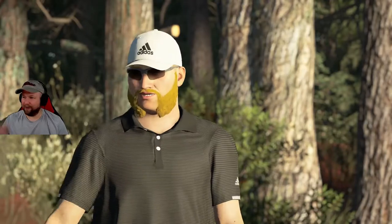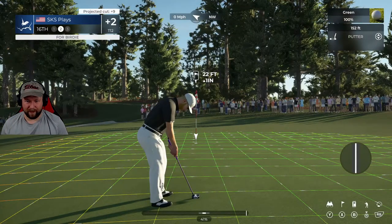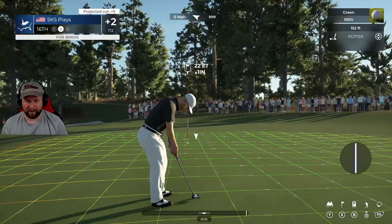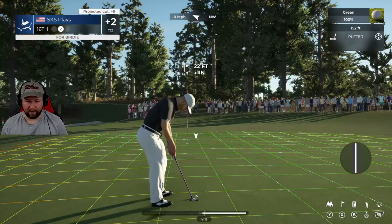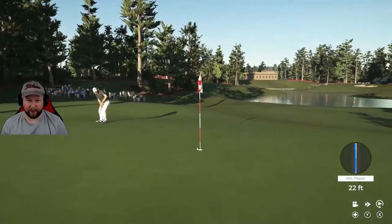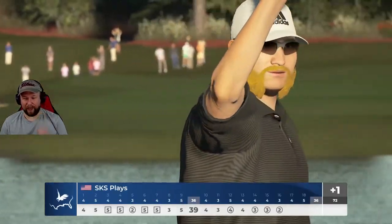Well, this is one of those lengthy putts. It's going to break a lot at first, but then it simmers down. From my vantage point, at least about 22 feet from the hole. Come on, stay the course. Stay the course. Yes! Oh my God! Three in a row, baby.